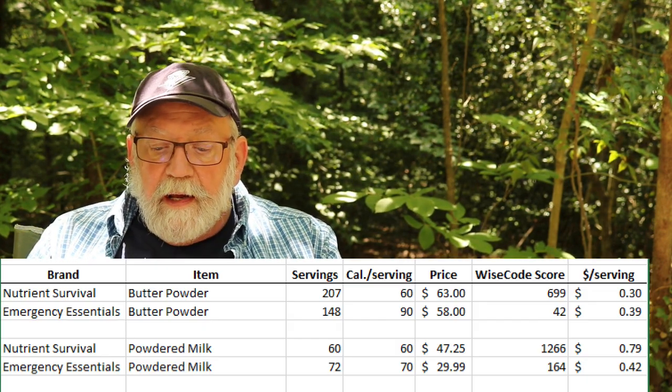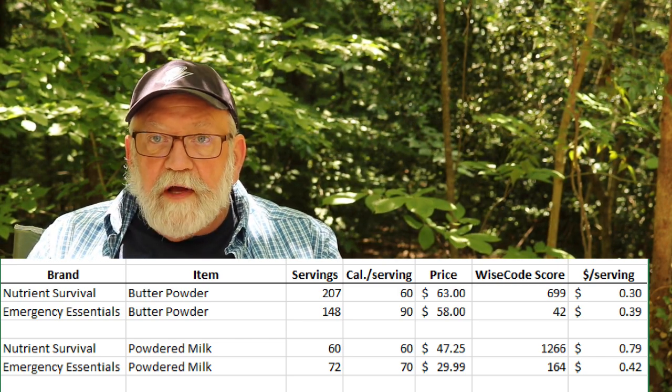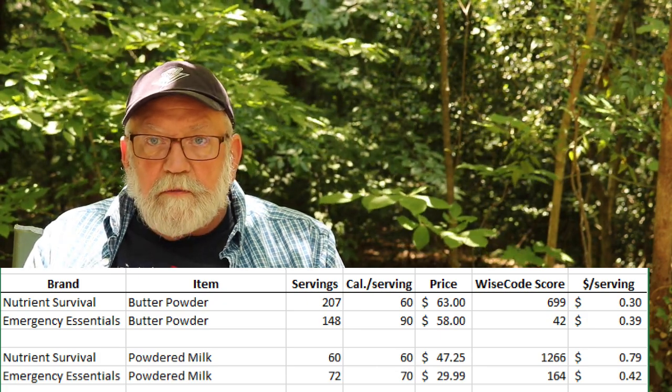So when we talk about value and price, we're going to use servings here as the base for this, plus the retail price of each. For the butter powder, we're going to compare from a pricing standpoint. Nutrient Survival has 207 servings at $63. Now that's 30 cents a serving. I'm assuming that a serving is only going to be about as big as a pat of butter that you cut off the stick of butter or you get in a restaurant to put on your bread or your toast. Emergency Essentials butter powder, there's 148 servings, but they really don't get into serving size and how they measure it. But Emergency Essentials is $58. That turns out to be 39 cents per serving. And I'm assuming the serving is about the size of a pat of butter that you get in a restaurant.